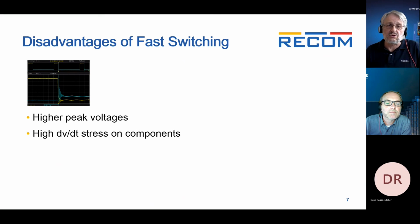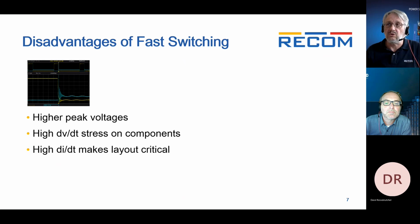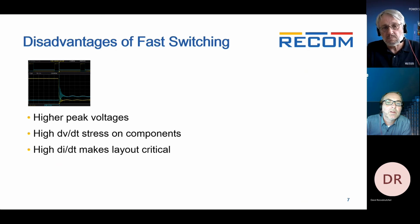That's just by the layout, that's enough sometimes to do that, even though your design says that it should function properly. The other thing is this high dV/dt, the rate of change of voltage, which stresses other components. So there may be problems with lifetime with very high speed switching. You may find that a design which will work reliably for tens of years at low frequency has a much shorter lifetime with fast switching. And also the high di/dt, the current. As I said before, this makes layout extremely critical. You have to be really careful about how you do your layout. Okay.